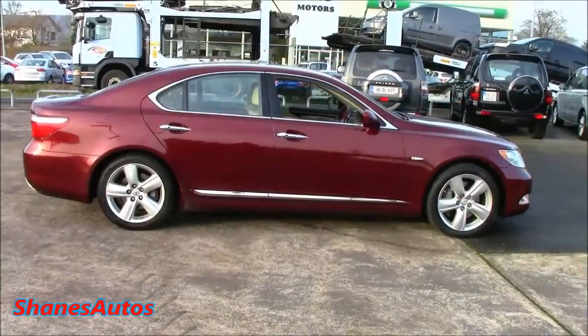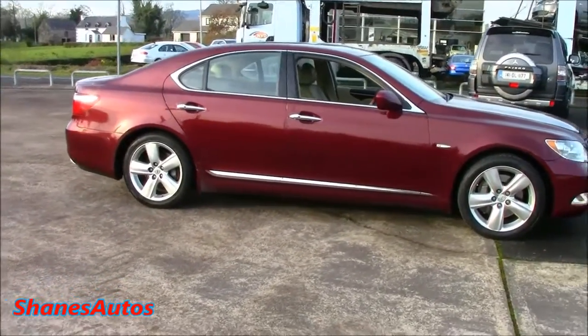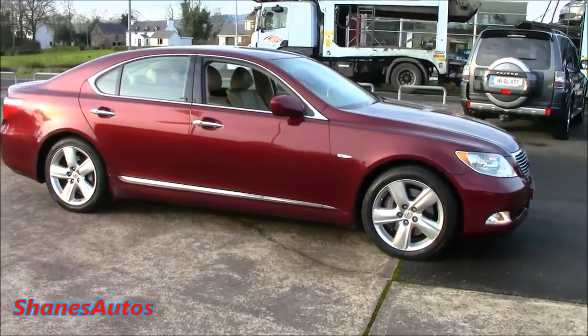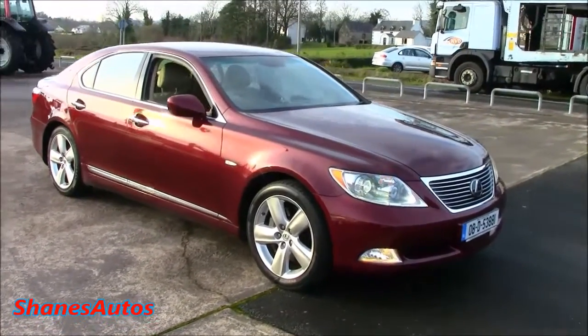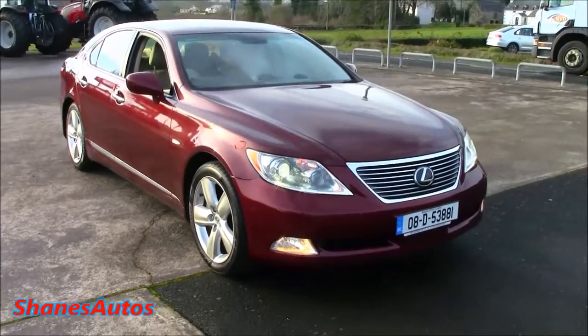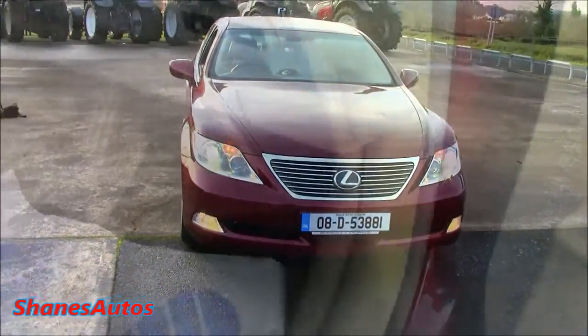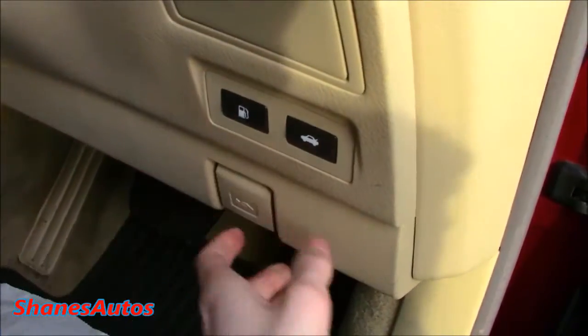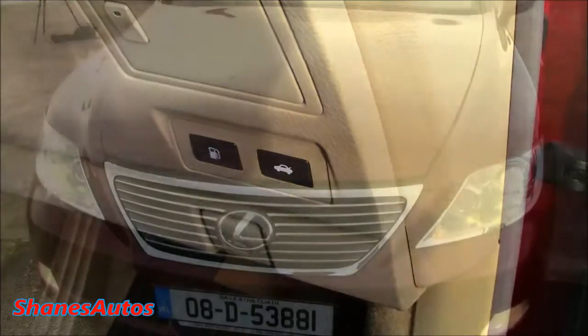This particular LS460 is the short wheelbase, and it has an overall length of 198 inches. It has a width of 73.8 inches with a height of 57.7 inches, and the overall wheelbase is 116.9 inches. The length of a long wheelbase is 202 inches. Bonnet release, and also the fuel filter cap release, is just located here beside the boot release.